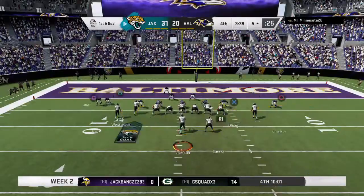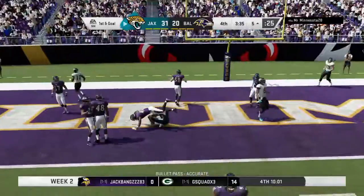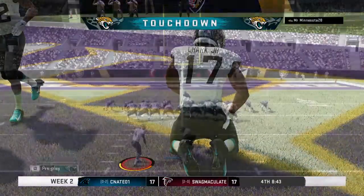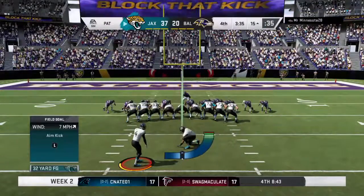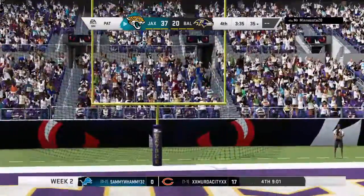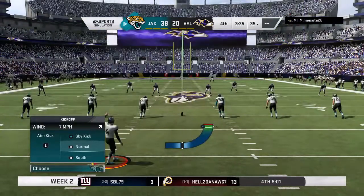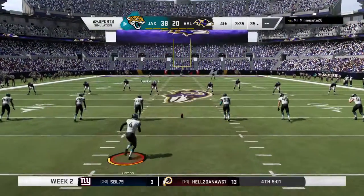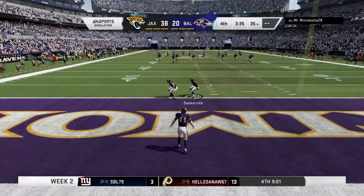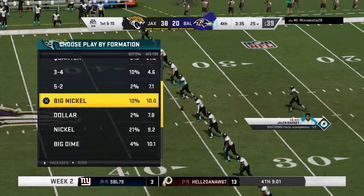Tighten up, tighten up. And now Jackson will look to throw it. And that ball is caught by DJ Chark for the Jags touchdown. DJ Chark, his second touchdown on the season. And the Jaguars are able to widen their lead. Point after by Lambeau, up and good. And the decision to just kick the extra point winds up successful. And that'll carry over the back line of the end zone for a touchback.